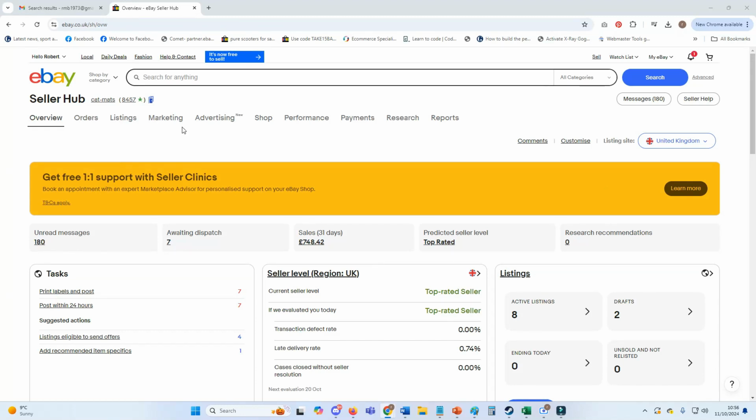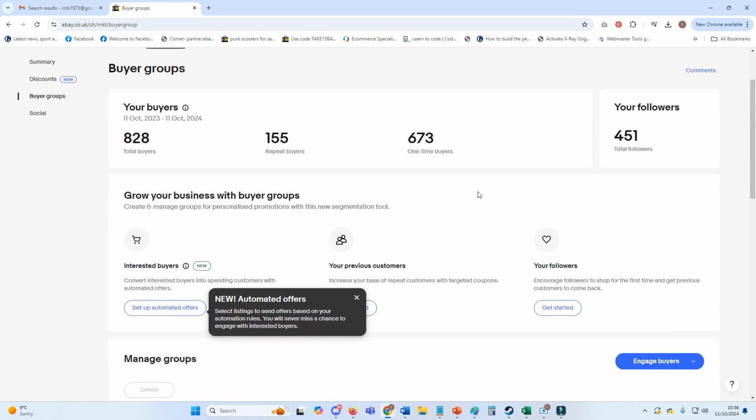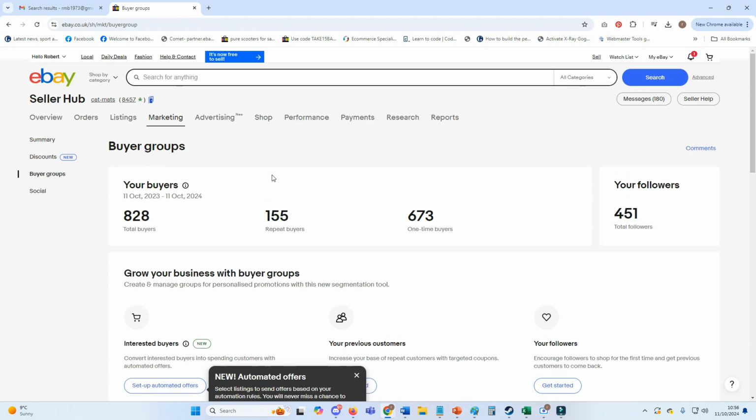On the actual eBay platform itself, you have buyer groups. With your buyer groups, it tells you who's bought from you before, and you have the ability to send a coupon to all of them, saying, "Yeah, I've got some new items. Do you want to have a look?"